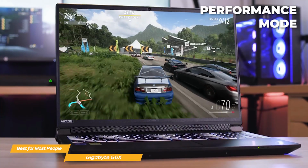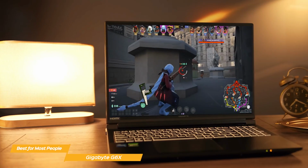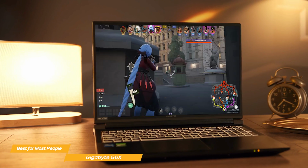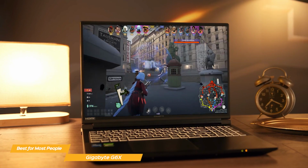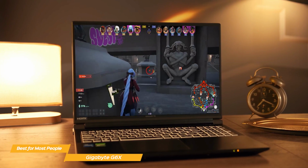The CPU is also going to use much more power if the GPU is idle. At max performance, the G6X scores 1083 on the Cinebench test, and that puts it just behind far more expensive laptops and ahead of all similar lower to mid-range price options. Overall, this is a great performance for a laptop in any price range.